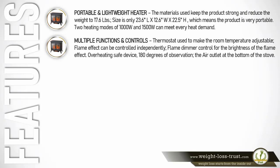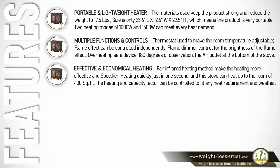Multiple functions and controls. A thermostat is used to make the room temperature adjustable. The flame effect can be controlled independently. Flame dimmer control for the brightness of the flame effect. Overheating safe device, 180 degrees of observation, and the air outlet at the bottom of the stove. Effective and economical heating. The far infrared heating method makes the heating more effective and speedier. It heats quickly, in just 1 second, and this stove can heat a room of up to 400 square feet. The heating and capacity factor can be controlled to fit any heat requirement and weather.